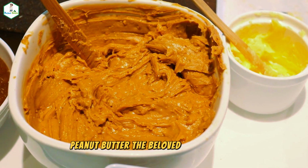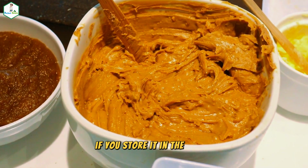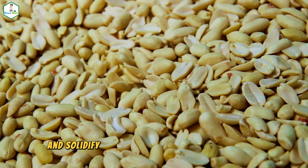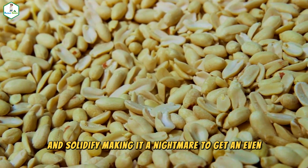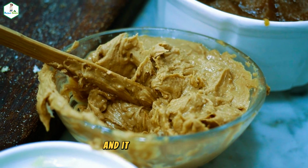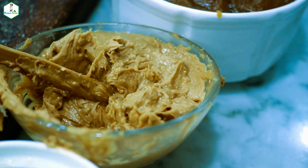Peanut butter, the beloved nutty spread, can become hard and difficult to spread if you store it in the fridge. The cold temperature causes the oils to separate and solidify, making it a nightmare to get an even layer on your toast. Keep your peanut butter at room temperature, and it will stay smooth, creamy, and ready to satisfy your cravings.